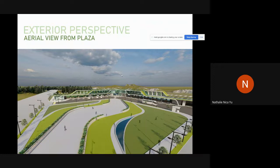The plaza is important for inner city revitalization, since if you look at the current area surrounding this lot, there's not much accessible green space. So a plaza was included to invite people to the outdoors.